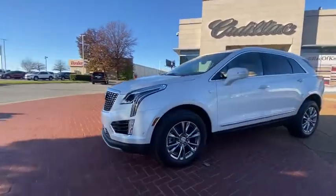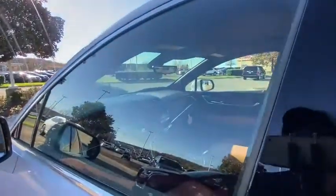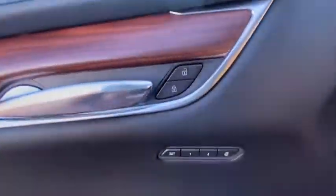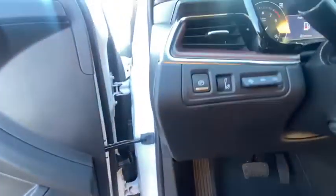Power liftgate, power driver's seat, traction control, remote engine start, power passenger seat, all-wheel drive, anti-lock braking system, Bluetooth, leather-wrapped steering wheel, adjustable steering wheel, power steering, auto-dimming rear view mirror, four-wheel disc brakes, aluminum wheels, rear defrost, universal garage door opener, power windows, bucket seats, passenger airbag.